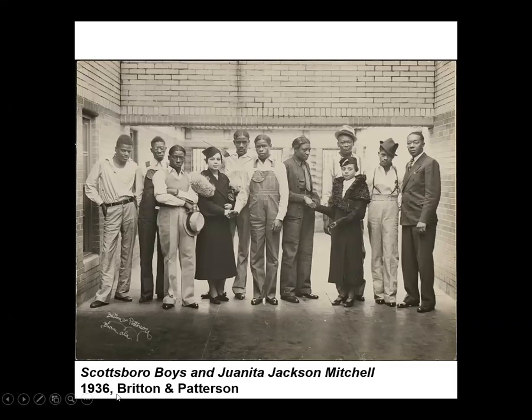So someone in the chat box actually asked about an activity about abstraction, but I think the activity that we're going to do with this photograph is a way that can possibly be applied to an abstract painting. So we're actually moving back to photography because I love it so much. And like I said, we'll be talking through a creative writing activity that might be of use to all of you participating, but we're going to start off with this image of the Scottsboro Boys and Juanita Jackson Mitchell by Britton and Patterson from 1936.